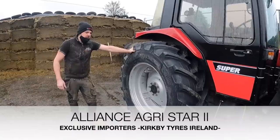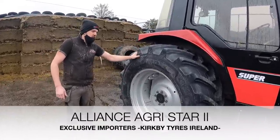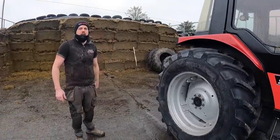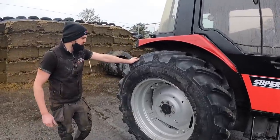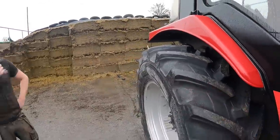They are supplied by Kirkby Tyres, and they are the latest edition. They were launched early last year, 2020, and there's quite a bit of a difference from the previous generation. I noticed one thing about this. It's got a second layer here. What's the story with that?